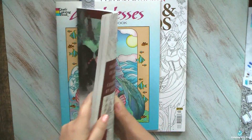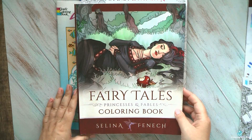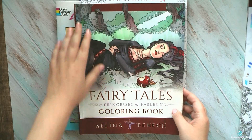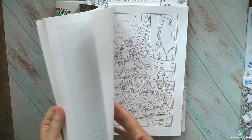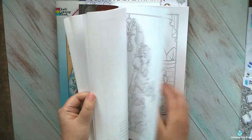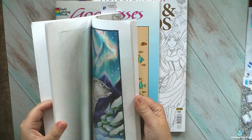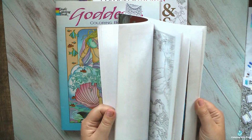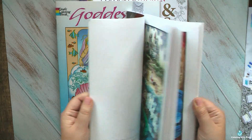Another traditional artist for me is Selena Fenig. You know that I try to do at least one of her pages each month, and this month it was time for the Goose Girl. Just let me find it. As usual, I forgot to put a bookmark.